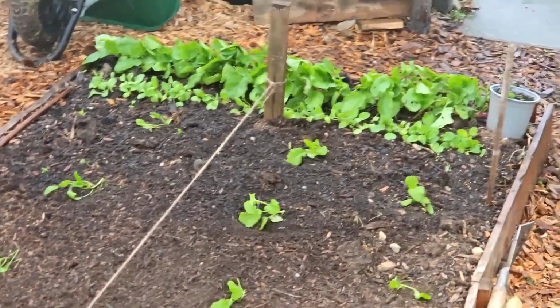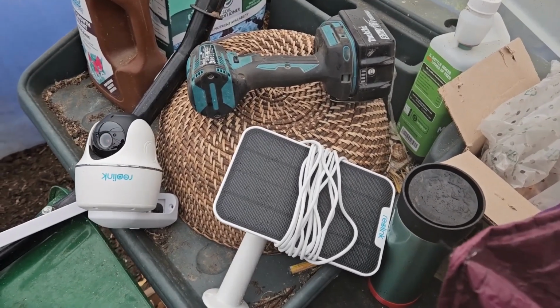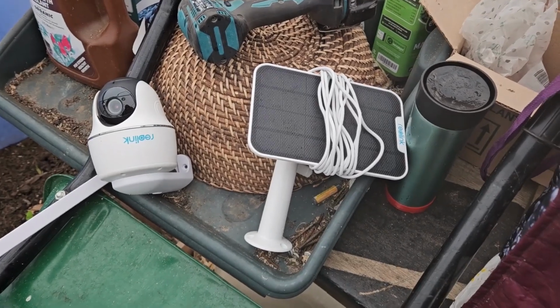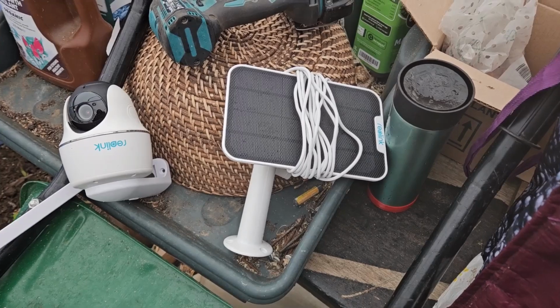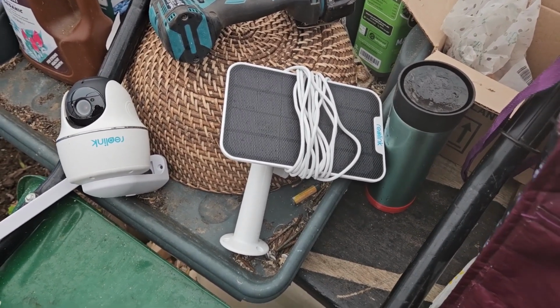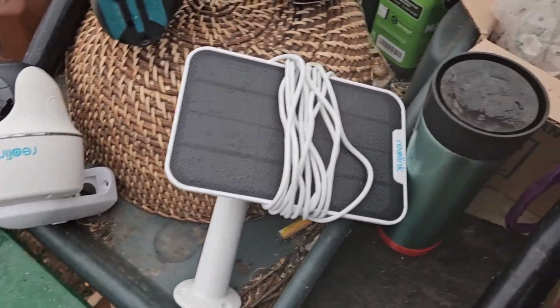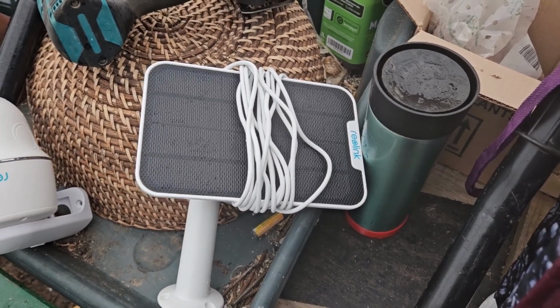Okay, one job to crack on with amongst the winds of Storm Darragh is to stay inside the polytunnel and get this camera up. This is an old one from work, which we were going to put up as a backup solution to the wired normal CCTV system. So this is a little PTZ camera from Reolink with solar panel, and I'm surprised that little solar panel is supposed to be enough to run it all year round, but we'll see.